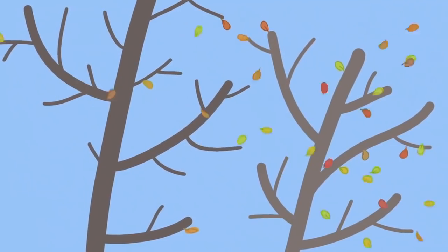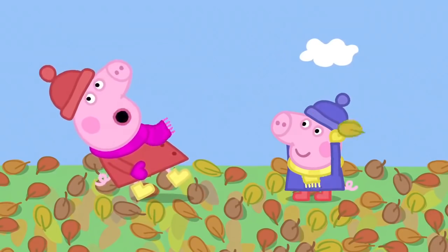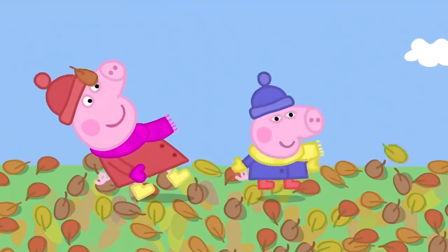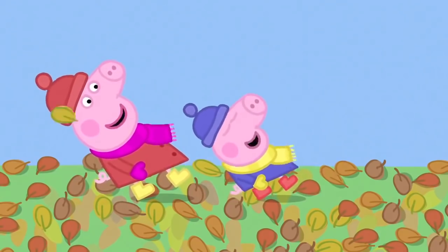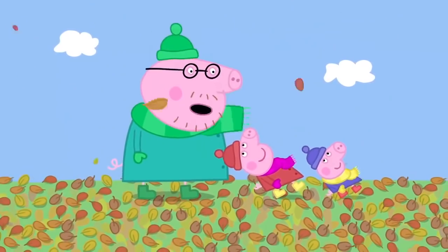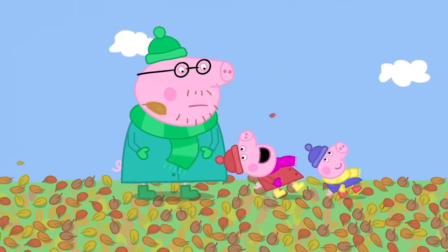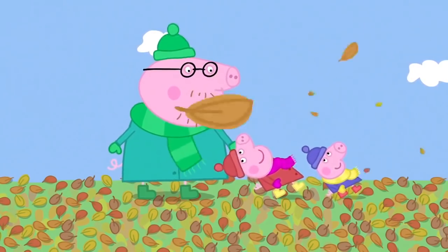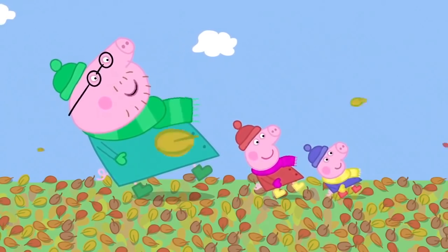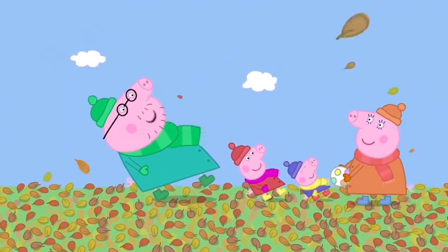The wind is blowing all the leaves off the trees. Look at me! I'm leaning into the wind. The wind is strong enough to hold Peppa up. The wind is strong enough to hold George up. Daddy, have a go. I'm a bit too heavy. Come on, Daddy. It's really fun. Oh, all right. The wind is strong enough to hold up Daddy Pig. I say, this is fun. Come on, Mummy Pig, give it a try.